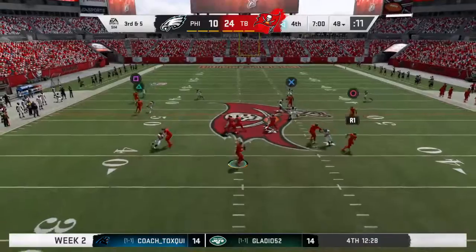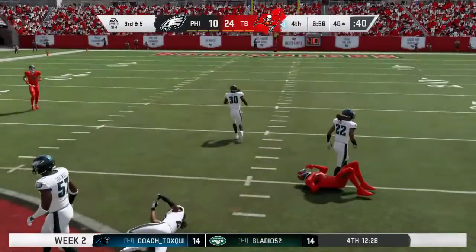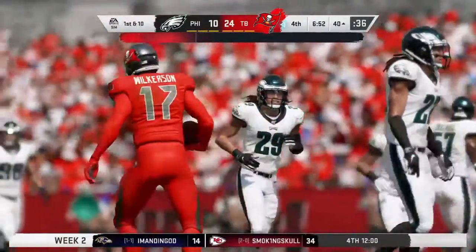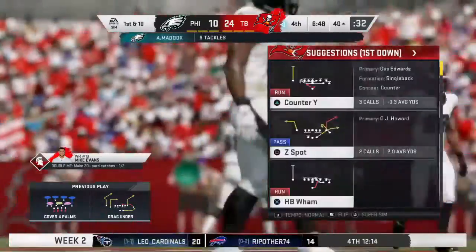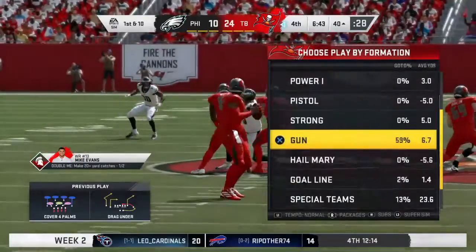This will be 3rd and 5. From the gun, Jackson. Looking middle, and that's complete. And he has another first down as they'll get the ball down to the Eagles' 40. This has to go down as one of the simpler routes in the playbook, but oh so effective. Nice completion there. Keeps the sticks moving.